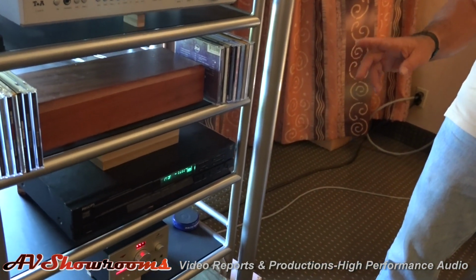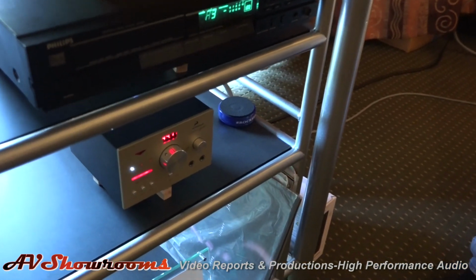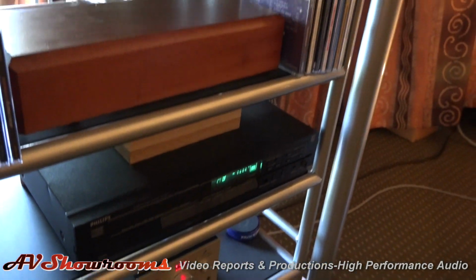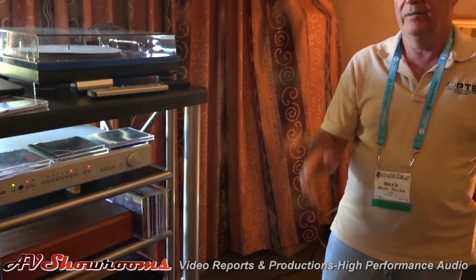unmodified. We're using the Spida for the coax out into the Antelope Gold DAC, and then we come out of the Antelope Gold DAC up here into the TNA. It's a 1230R preamp, and then we're using RCAs out into the speakers, which are powered.